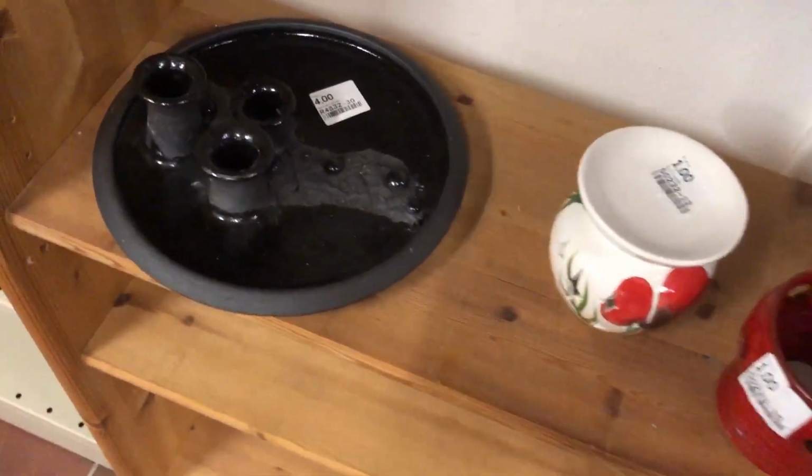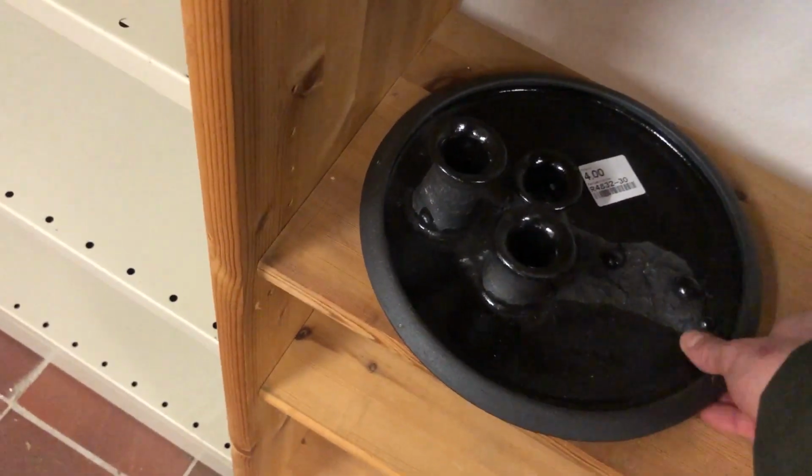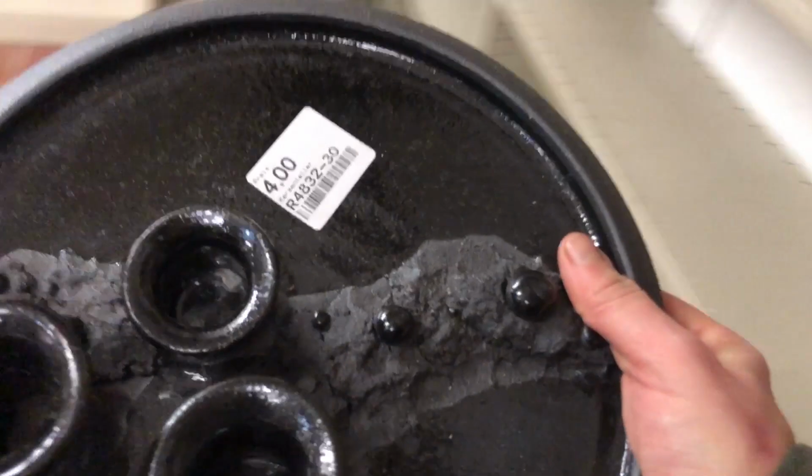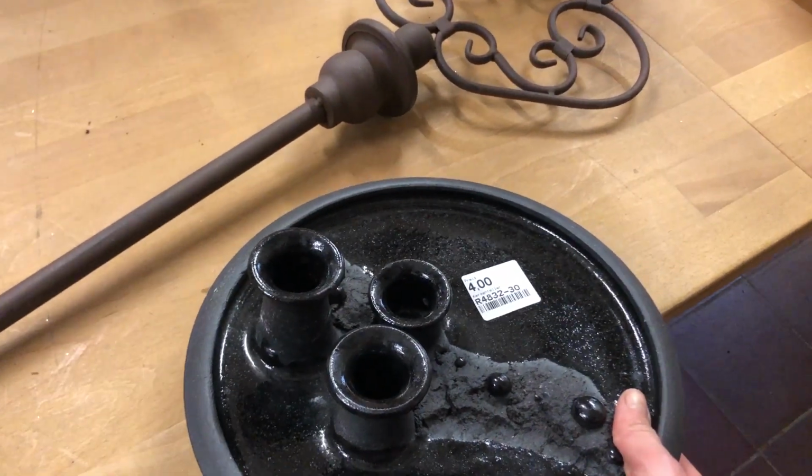Then I found this really unusual candle holder. At first I wasn't sure whether this was vintage, but when I turned it around it was signed and it also said that it was handmade in Germany. I think this is really cool and I took it home with me.